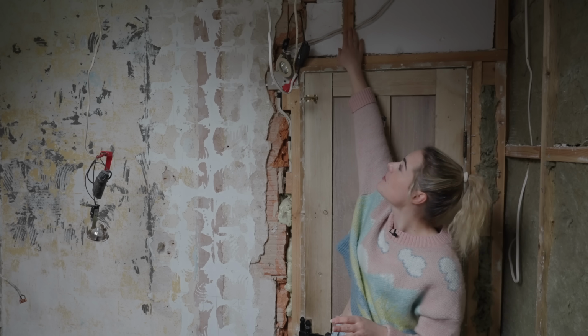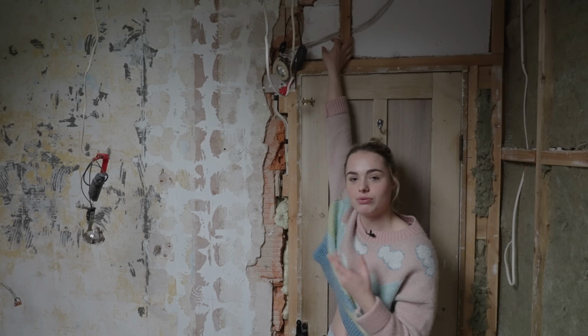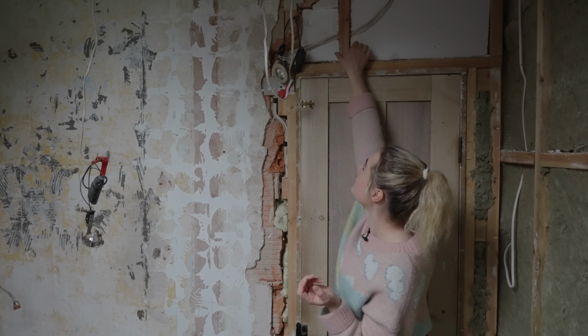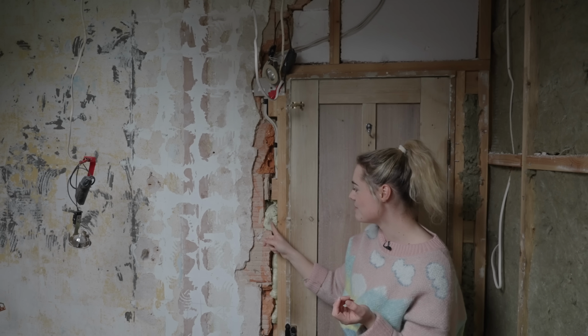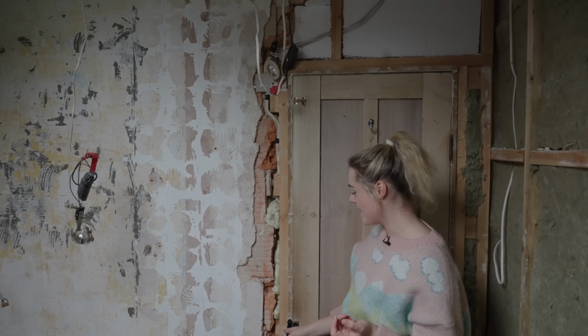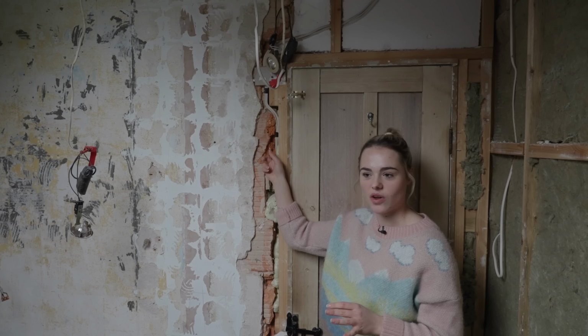Also, this bit of wood here is supposed to be holding up pretty much upstairs, like the roof and everything, and that is tiny. That is not how it should be. We've also just got some foam here that they've just put there to fill a hole, fill some gaps. The brickwork is also really weird. It's got holes in, it's hollow, and it isn't as strong as it should be either. So we're pretty much having to redo a lot of things.